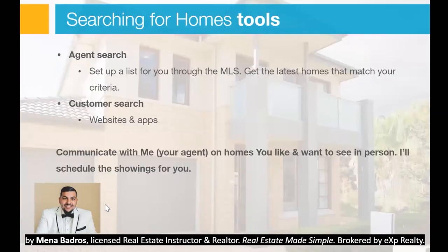Quickly about searching for homes. The best way to search for homes is usually when you first meet with me or your agent. I will ask what you're looking for in a home, and I will set up a list through the MLS, which is the multiple listing service, and you will get a list of the homes that match your criteria. I can also set you up to get homes basically as they come on the market.